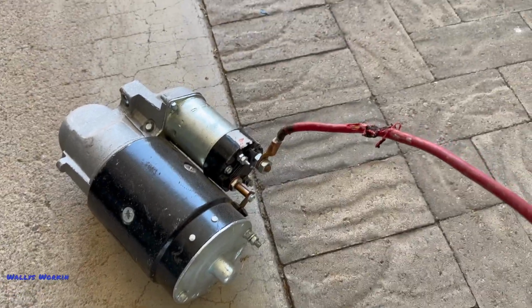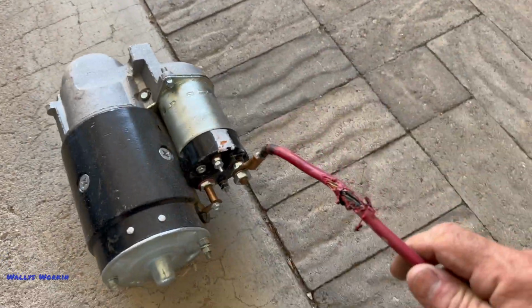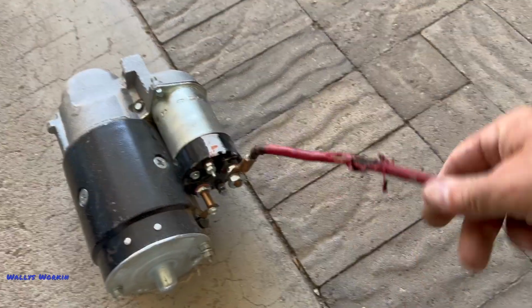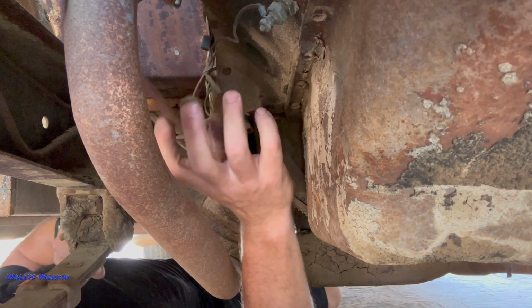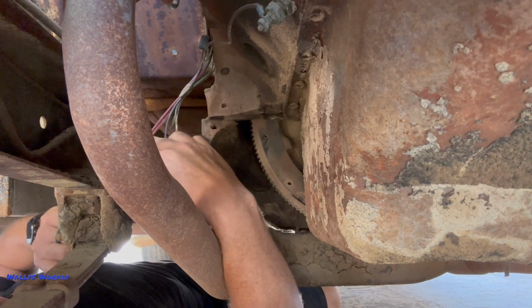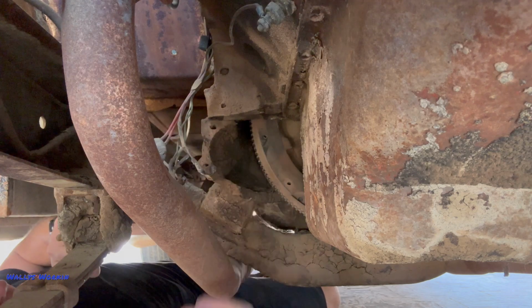All right, so I got the starter ready to go back in, and of course, this is the best cable I had laying around, so this should be fine. All right, I'm gonna try to hold this thing up here. Here's all the old wiring from the old starter. I'm not worried about any of this stuff. I'm not gonna use it.